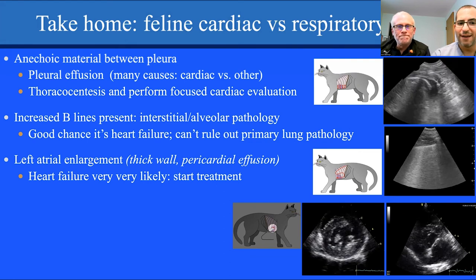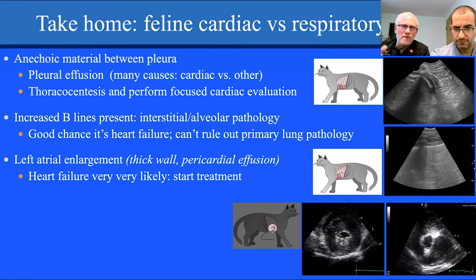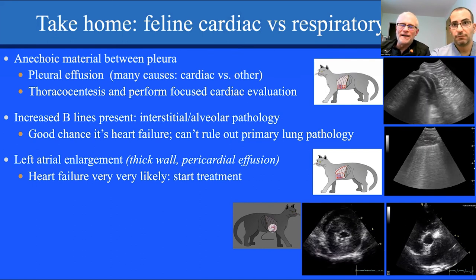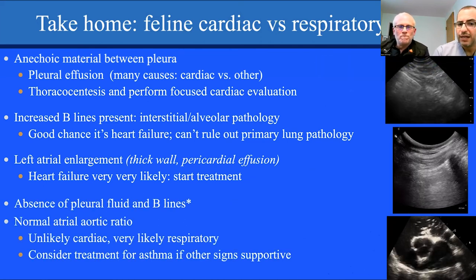All right. Well, what about when we have left atrial enlargement, Dr. Boysen? Now you're talking, Dr. Chalhoub. So when we see pleural effusion and/or increased B lines, we look at that left atrium. If it's enlarged, heart failure is very, very likely. Start therapy.